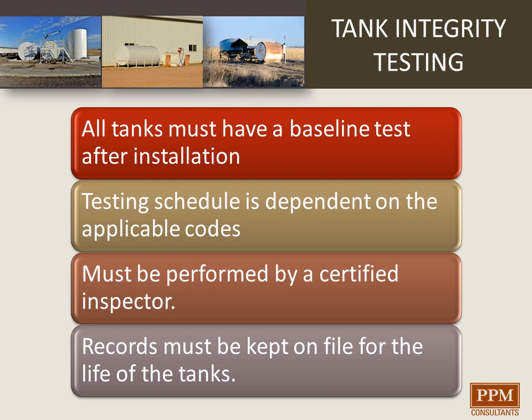So I mentioned tank integrity testing. This is a rule that a lot of us are just coming up to speed on for aboveground storage tanks. When you purchase a new tank, there's a baseline that your manufacturer or your contractor who puts the tank in will conduct to ensure the tank's tight when it's installed and doesn't have a crack or a hole or ability to lose your oil to the surface.